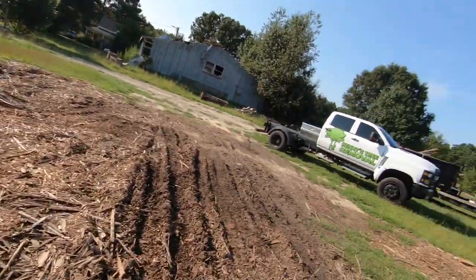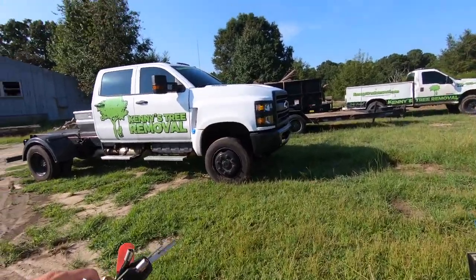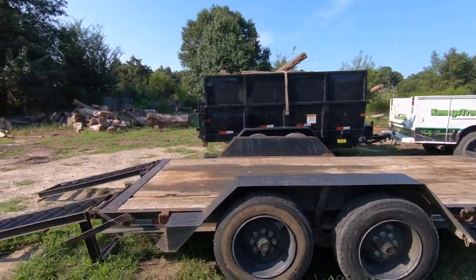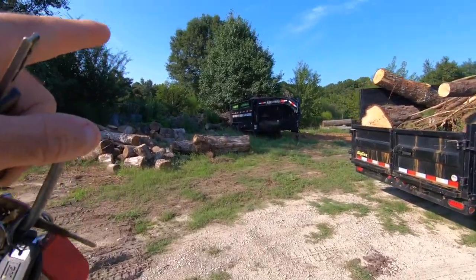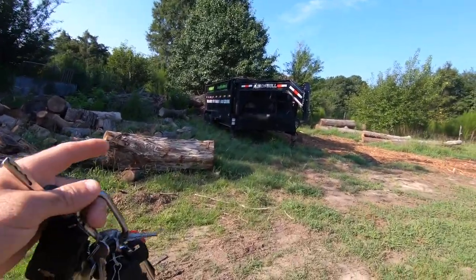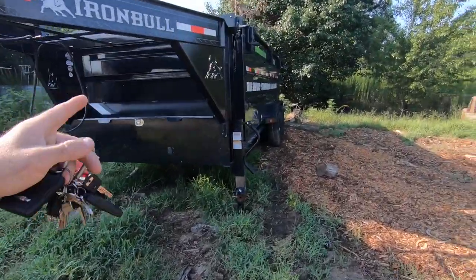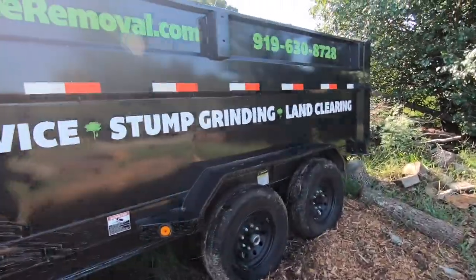We also got, let's see here, we got this trailer full of debris. This is the Big Tex 12 foot, and then we got the 16 foot gooseneck iron bowl. Also, I'm actually gonna have to go ahead and dump this one because I got some good logs I could utilize out of this. We're just trying to get out of the property, the jobs that we were in.